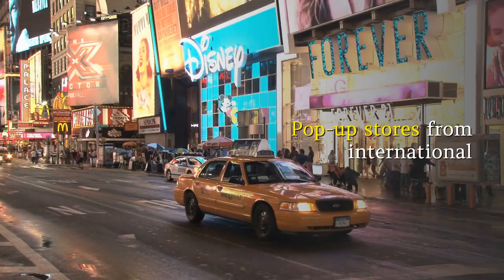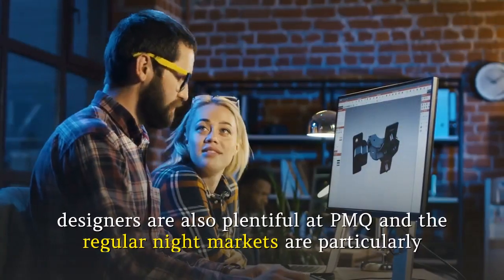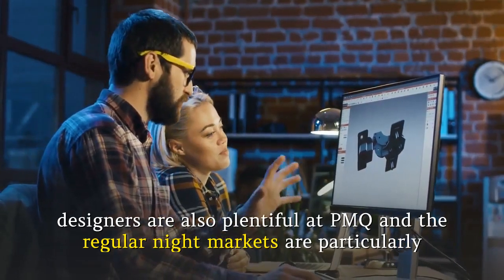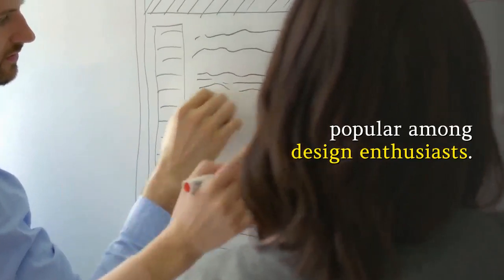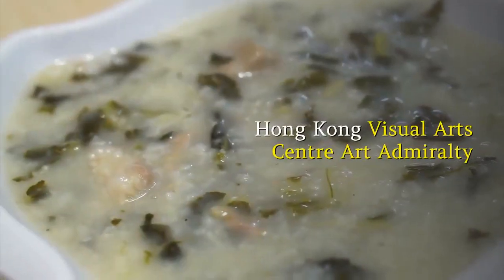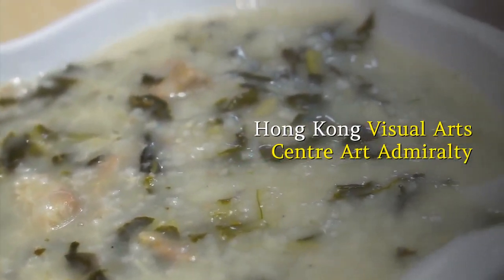Pop-up stores from international designers are also plentiful at PMQ, and the regular night markets are particularly popular among design enthusiasts.